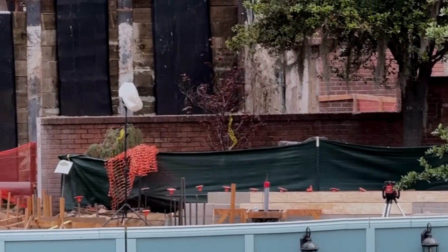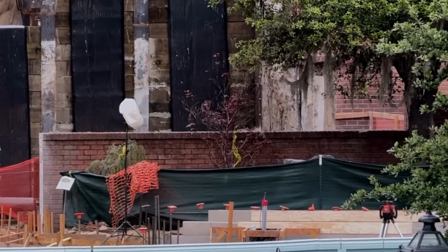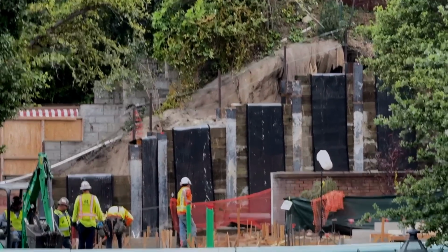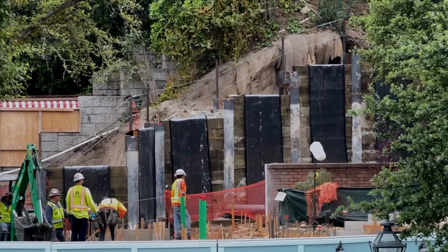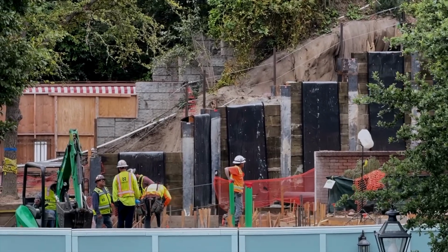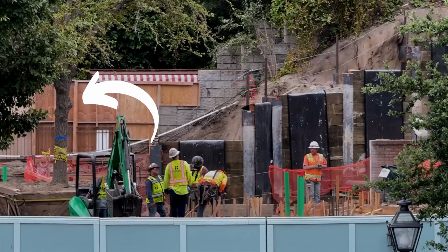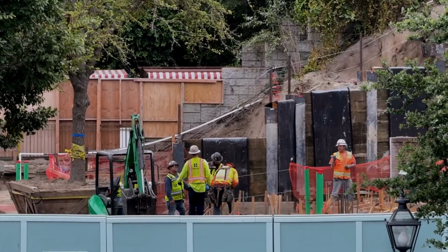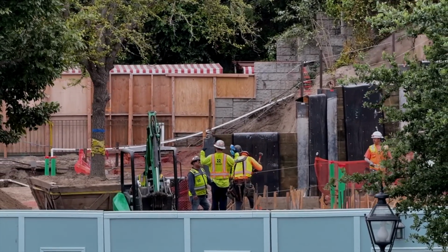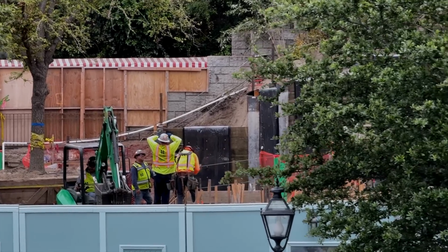Are those cinder blocks or is that concrete? Because it looks stacked. And there again, we got a bunch of construction workers working on that section. That's right about where the Haunted Mansion queue is separated from Magnolia Gardens. That's going to be the edge of the queue space. There's that tree that I have been teasing. I'm not sure if this is a new tree or if it's a tree that they have moved, because that wasn't there before. Obviously, in previous weeks, we haven't seen that tree.